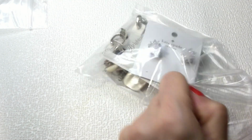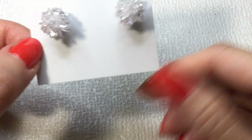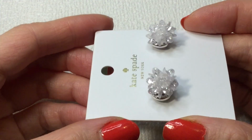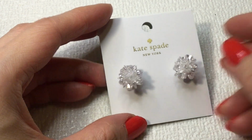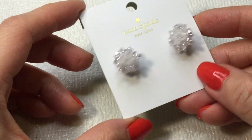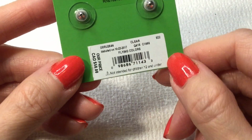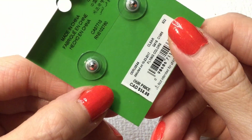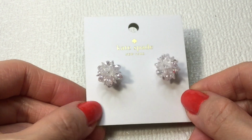Okay, next we have one more bag of goodies. And wow, these are Kate Spades. Wow, and they're pretty. Look how pretty these guys are. And they're sparkly, and they look like little crystals. Can you see that? And they're very sparkly. It's too bright again. So it's Kate Spade on card, and they are really pretty clear crystals in this cluster. Gorgeous, sparkly beauties. And these are called Flying Colors, which I can see why, because you can see all the beautiful sparkles and AB colors. And these were originally $58. Wow. These are gorgeous. So we have these guys, these stunning beauties.